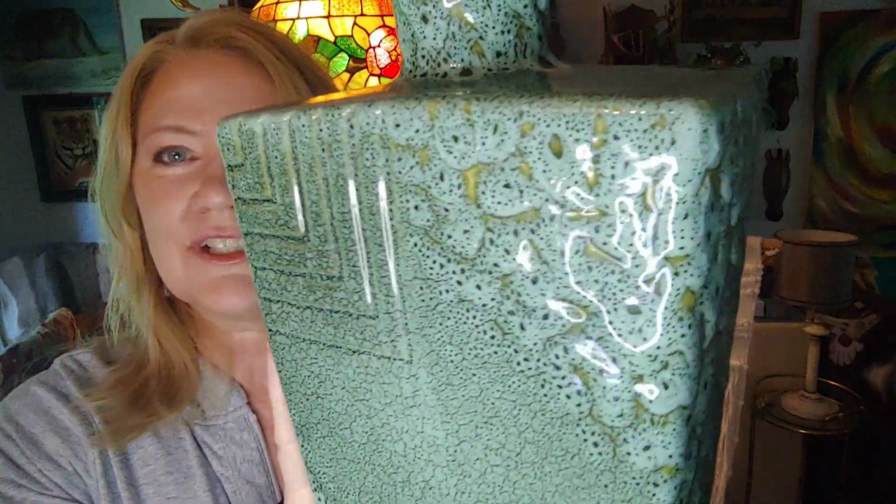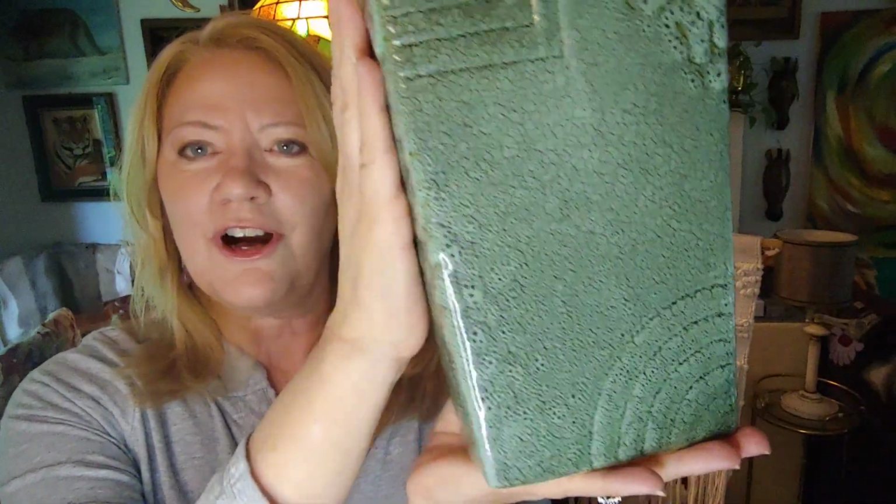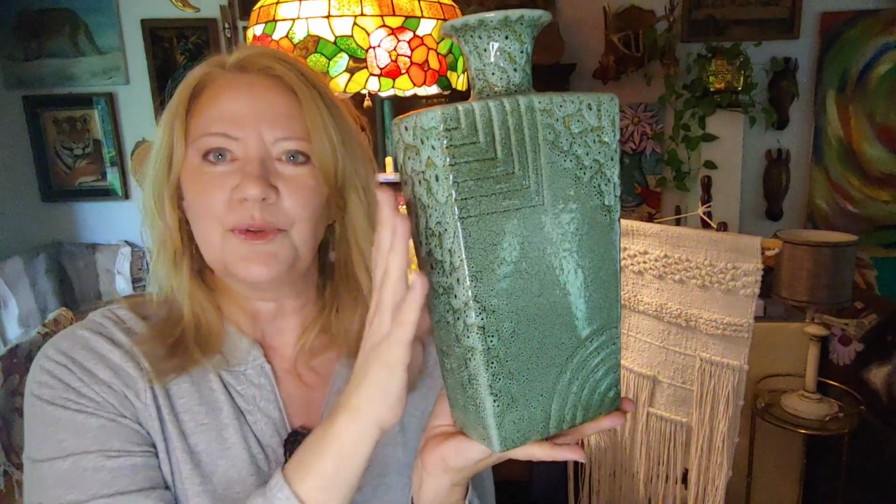And here's my contemporary piece for the week. I love this. Look at the speckling on it, the texture on it, the different designs. I love the color. I think this is a great vase. And I do believe this will probably go pretty quickly.